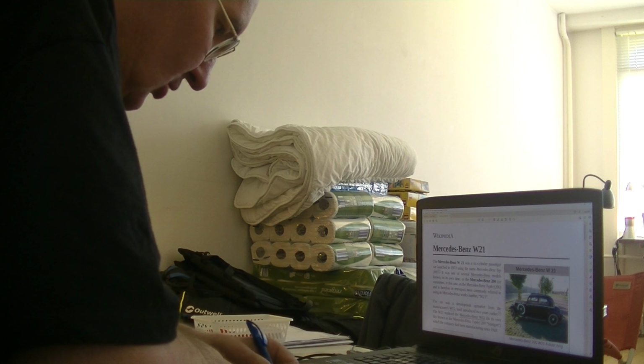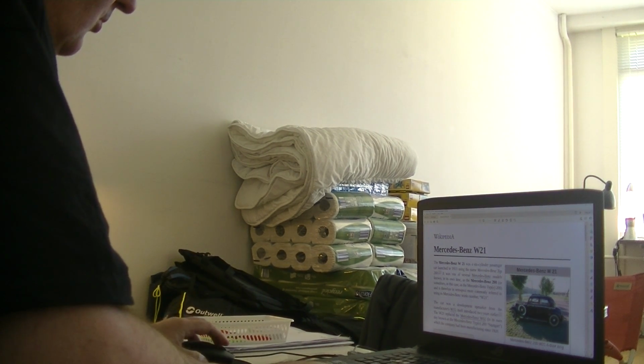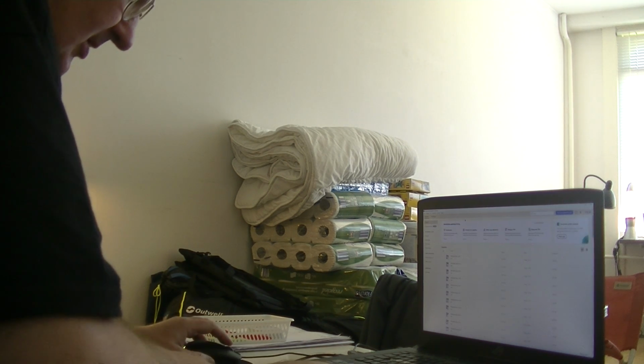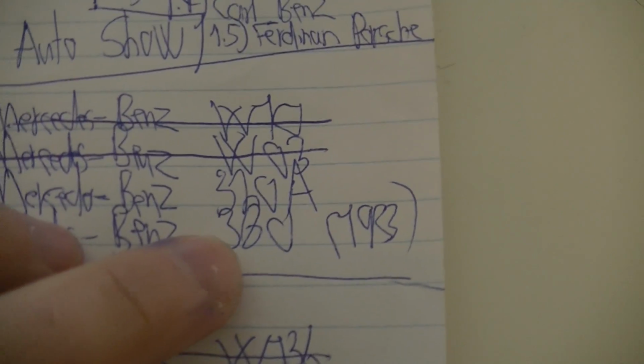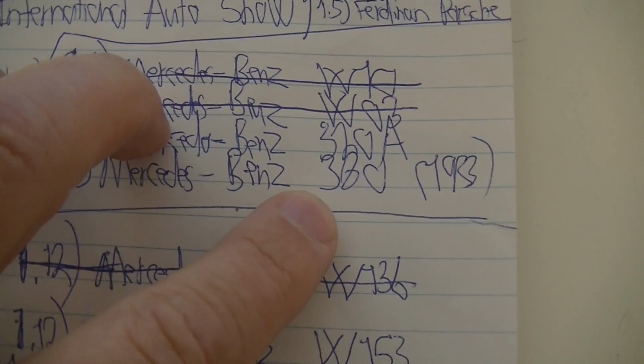That's W21. Yes, then the next, I think the next is, I don't remember, could be 320A, I think that's the one there. Got 4 more, 320, 380, 153. Then some engines, so 320.